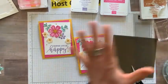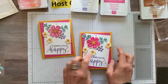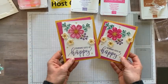All right. Card number two. So you can see that one, just a few more steps with the die cutting, but so much texture and fun that you can have on these cards, right?